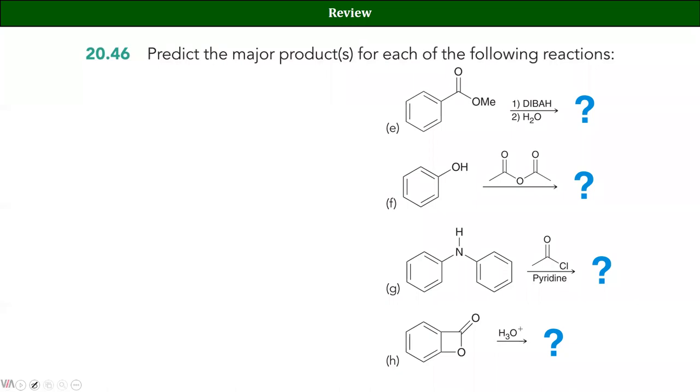Sure you didn't ask anything out of order this time. Yeah, these all seem fine. All right, let's try these. So with that in mind, they're all either converting to another acid derivative or you are going to reduce them.